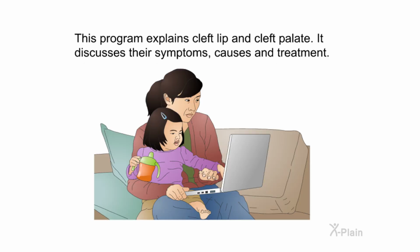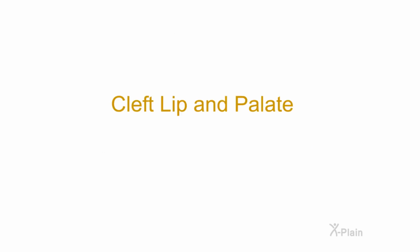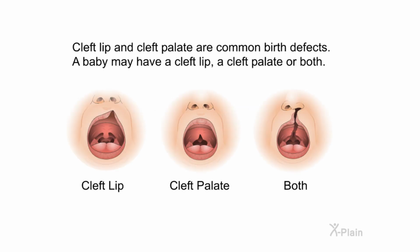This program explains cleft lip and cleft palate. It discusses their symptoms, causes, and treatment. Cleft lip and palate. Cleft lip and cleft palate are common birth defects. A baby may have a cleft lip, a cleft palate, or both.